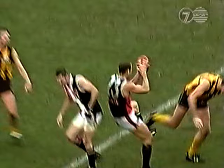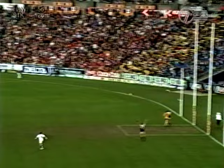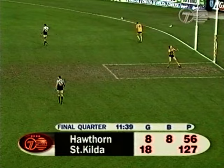Well, the surprising thing is the Saints haven't kicked a goal in this quarter. Here's another exhibition mark by Stewie Lowe. Thanks for coming. He's now taken eight. Here goes Lappin, inside 50. Oh, what a beautiful sidestep. And Heatley was on his own near the goal square. I think Lappin was probably trying to kick the goal of the day. I reckon you'd have to say St Kilda, Don, have the best sidesteppers in the league.